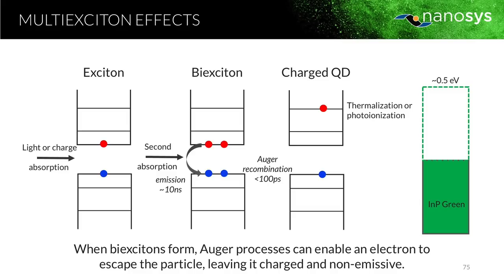What can still happen there is you can get light emission, but that's not the probable thing, because that emission takes about 10 nanoseconds, but a competing process takes about 100 times less time, so it's much more probable. And that's called Auger recombination. What happens is one of those electron-hole pairs recombine, but the energy isn't given off as light, it's given to the other electron, or possibly to the other hole, but let's just talk about the electron.